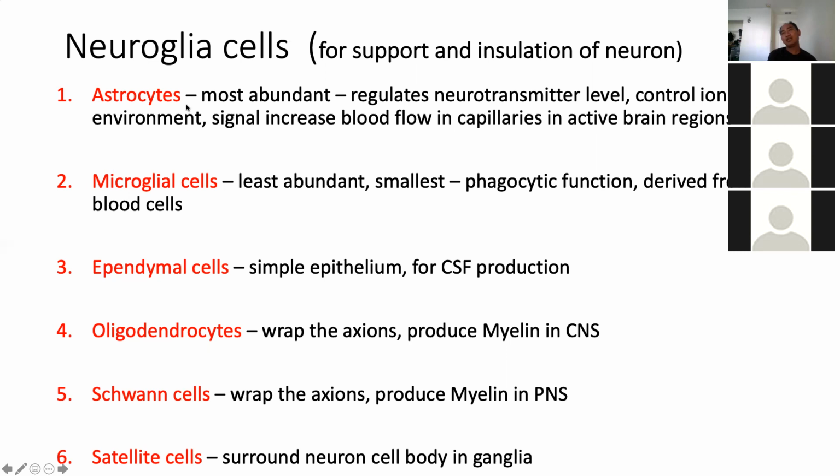So these neuroglial cells are astrocytes, microglial cells, ependymal cells, oligodendrocytes, Schwann cells, and satellite cells. As I say, you don't need to remember everything, but it is good to know, like astrocytes. The brain tumor arising from the astrocyte is called astrocytoma. Astrocytes are the most prominent cells of the neuroglial cells. Therefore, if somebody has a brain tumor, then we can easily say it could well be astrocytoma, because astrocytes are the most abundant tissue in the brain.